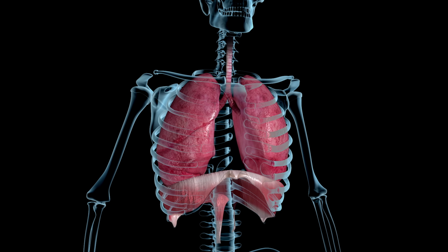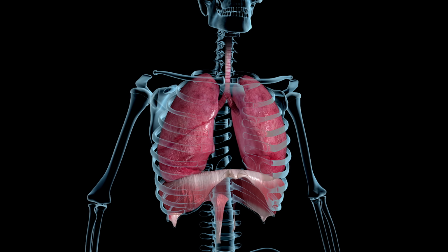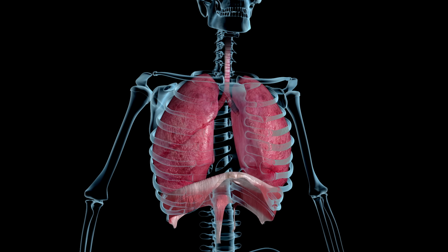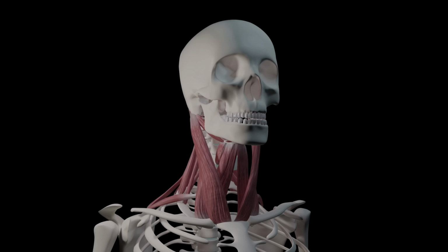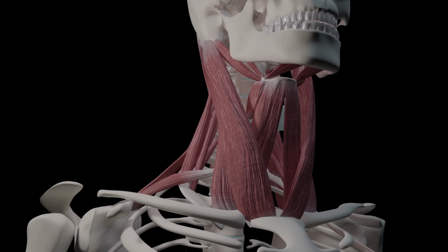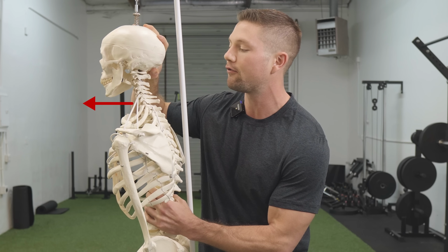You see, our diaphragm needs to descend and ascend with every single breath that we take. It needs to work to help expand the rib cage. But when that can't happen for a variety of different reasons, the neck muscles, as secondary muscles of inhalation, are usually going to kick on, and that's going to pull the neck forward.